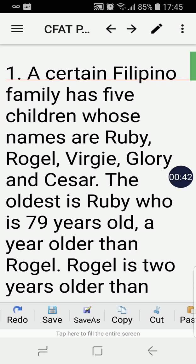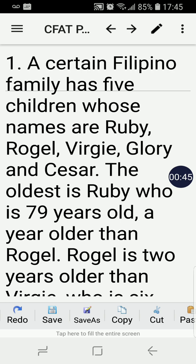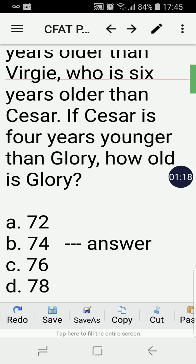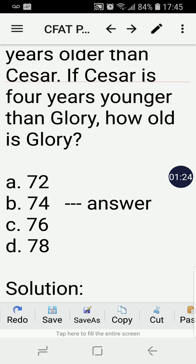Number 1. A certain Filipino family has 5 children whose names are Ruby, Rohel, Virgie, Glory, and Caesar. The oldest is Ruby, who is 79 years old, a year older than Rohel. Rohel is 2 years older than Virgie, who is 6 years older than Caesar. If Caesar is 4 years younger than Glory, how old is Glory? So the correct answer here is 74.